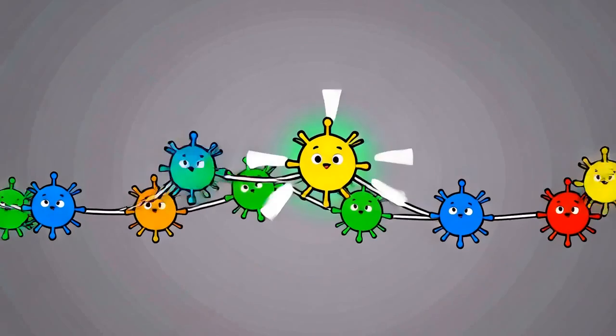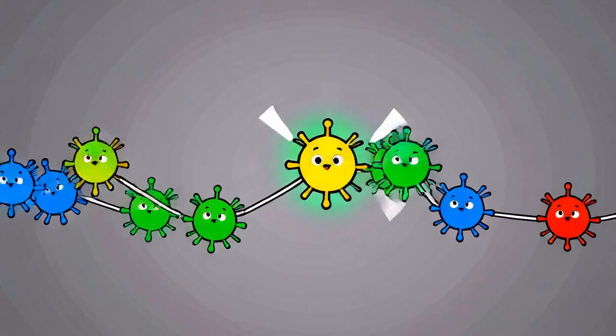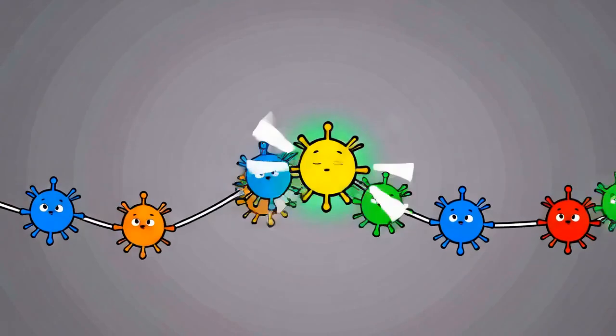First, think of a nerve cell or neuron as a communication line. Its job? Take a message, move it along, and deliver it to the next cell. If one neuron fails, the message can be lost or changed.